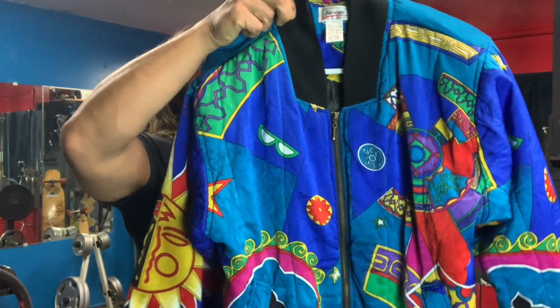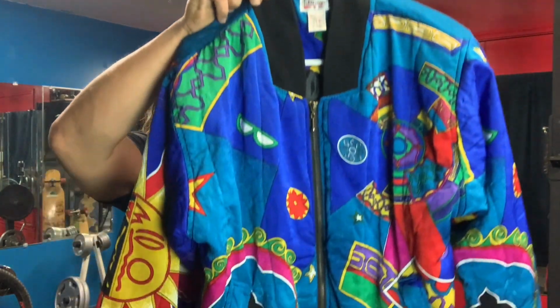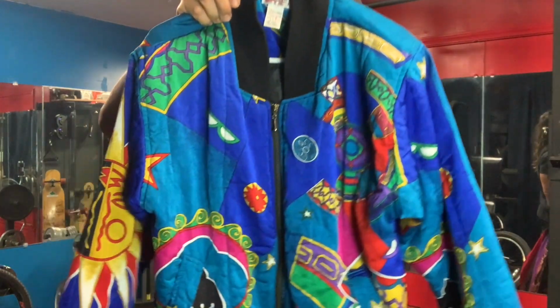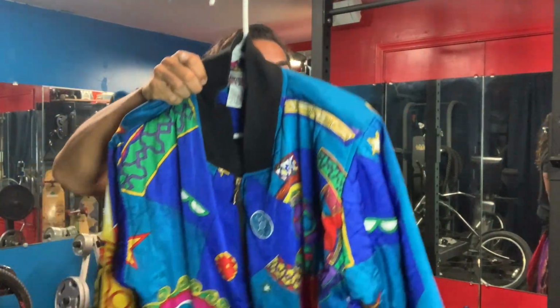So here's another thing right here. We have a basic jacket. It's not a puffer jacket, it's not a windbreaker, and it's not a raincoat, but it's just a basic jacket. Beautiful kind of look to it. Probably early 90s, maybe late 90s. So yeah, nice kind of garment right here. I think this in the booth is gonna probably sell for around $50.